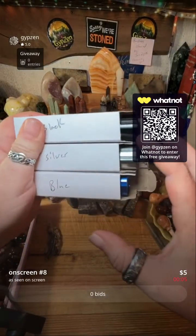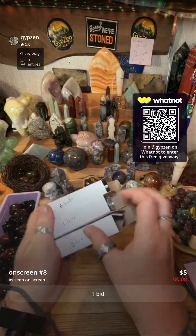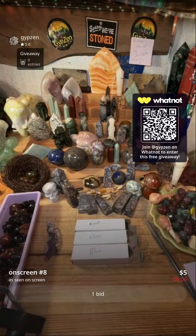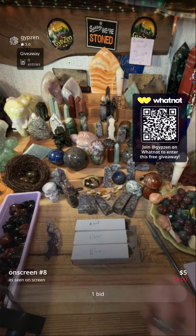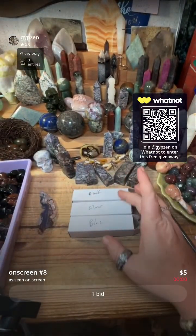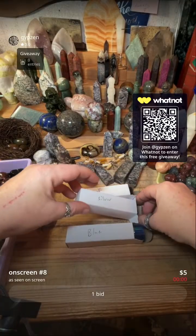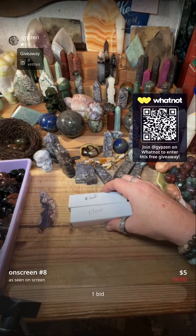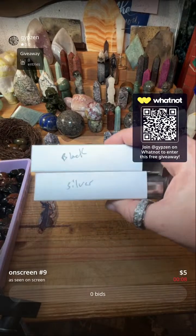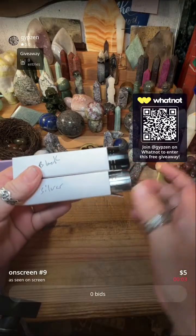Black, silver, or blue. These are UV flashlights. They're the little ones, just like this. They require 3 AAA batteries. Thank you, Debbie. Would you like the black, silver, or blue? Blue, you got it. Great grab, Debbie. Okay, guys, 2 of those left. Anybody else on those? Black and silver left on the UV flashlights.